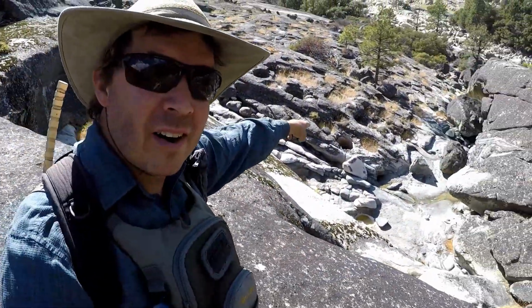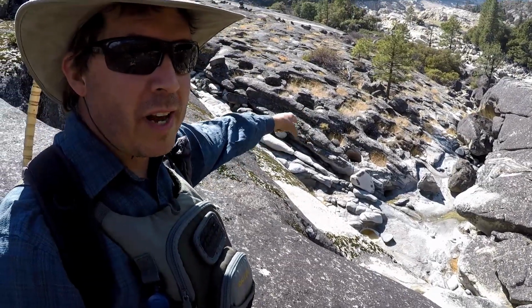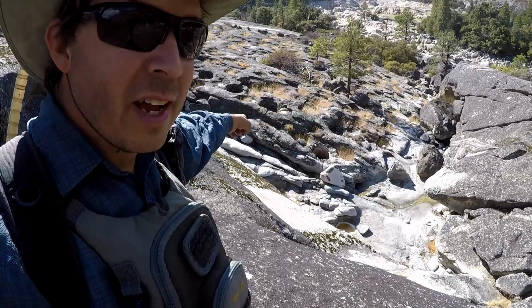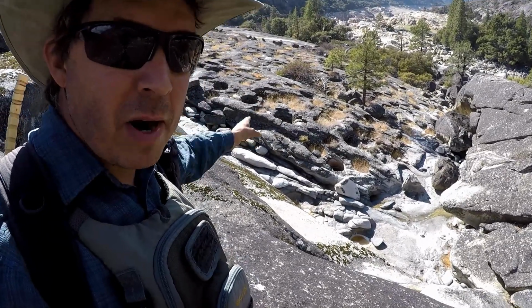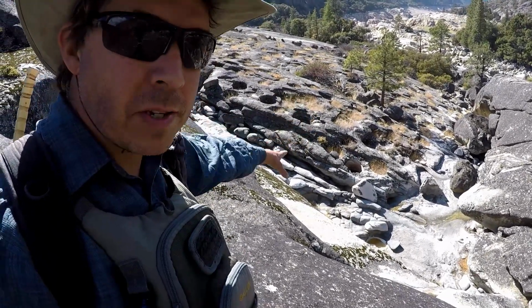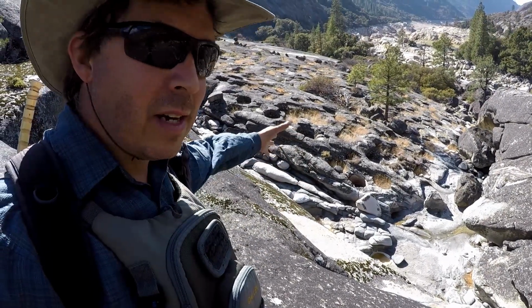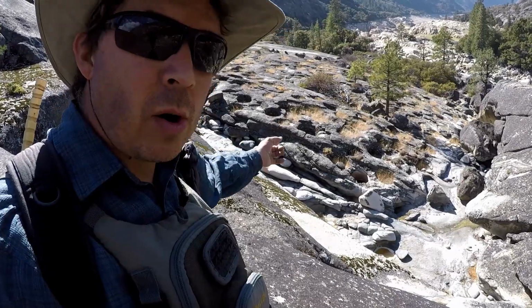So right down there, you can see the salt springs where the Native Americans used to come up here and harvest salt. And all those little holes in the rock are dug by the Native Americans to gather salt. Water builds up in there, and then as the water evaporates, the salt sticks to the sides, and the Native Americans harvest that salt. We're gonna go down there and take a look at it.